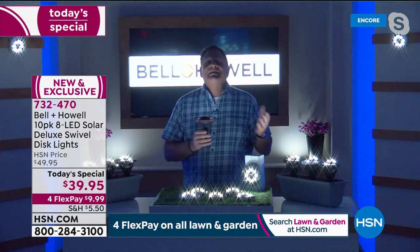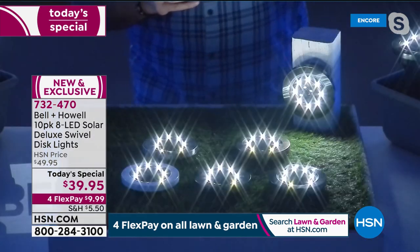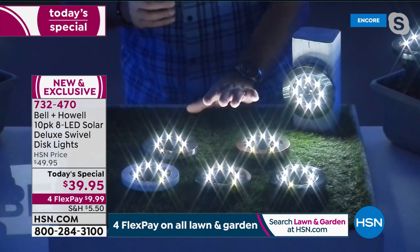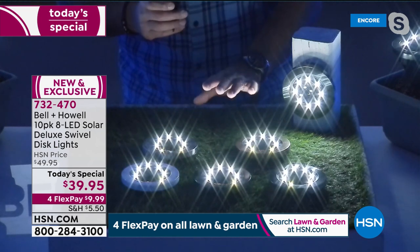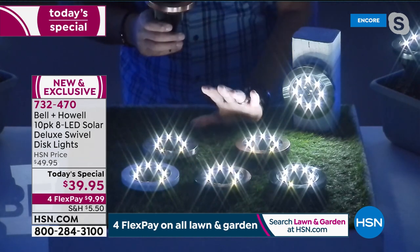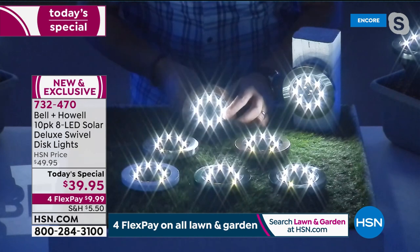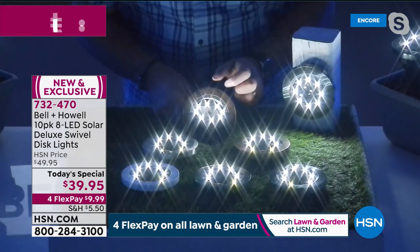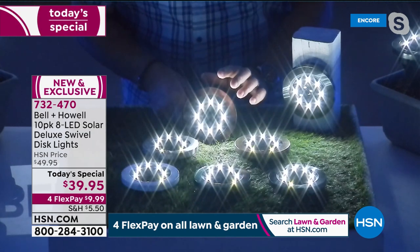And look at the way that these look in the dark. When I first did this tonight, look at just how much light comes off of these. It's really kind of amazing because that's what happens when you double up the number of LEDs. Look at this guy right here. And remember, I can aim this light wherever I want to. I can put it up, I can put it down, wherever you want to aim that light, you can do it.